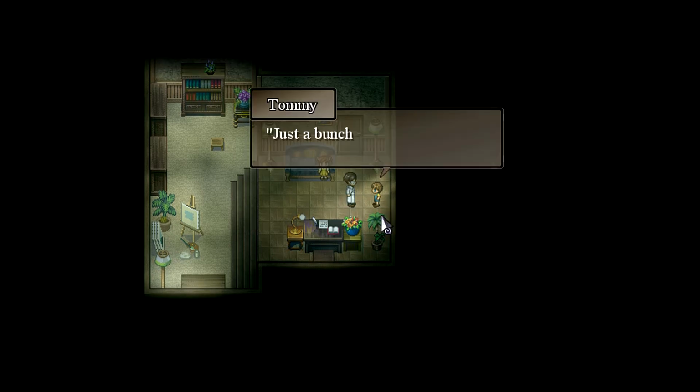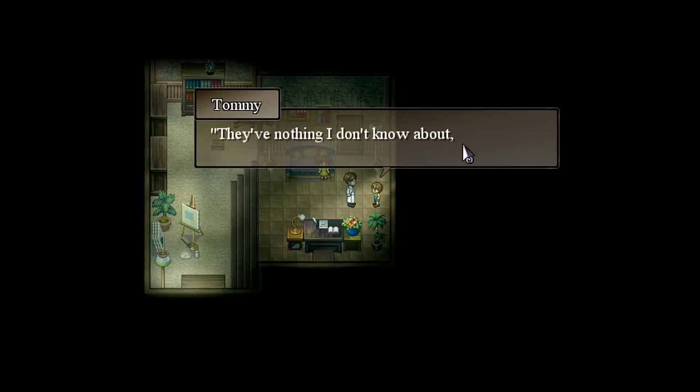Just a bunch of books in here. They've nothing I don't know about them. What kind of a 6-year-old says that?